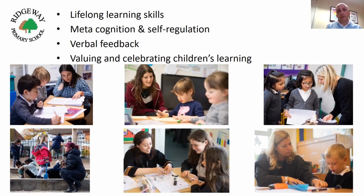Another area that we really develop in our children through their time here is metacognition, that ability for them to understand what they are like as learners, the skills and strengths that they have, and the areas that they find more challenging. And we really encourage children to embrace both their strengths and the areas that they find trickier, and to seek help and to seek ways to challenge themselves and to develop other areas.